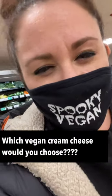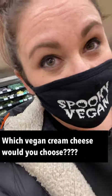Here's the red bell pepper we're gonna be buying. We're gonna split it in half and eat it together. And now the thing is, because we're making it vegan, which cream cheese do you think we're gonna pick? You guys comment it down in the comment section. Do you think we should use Violife cream cheese or should we use Tofutti cream cheese? What would be your pick?